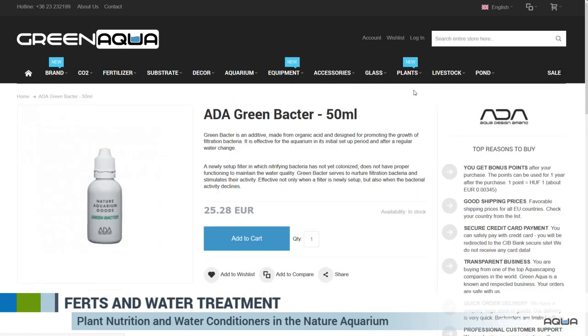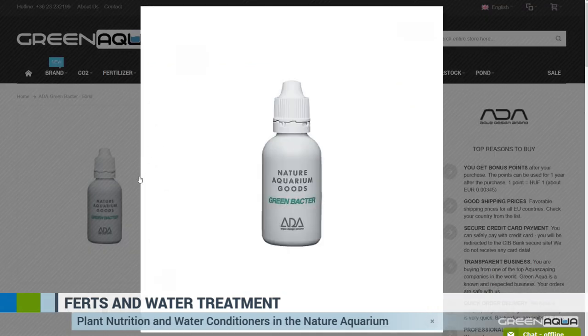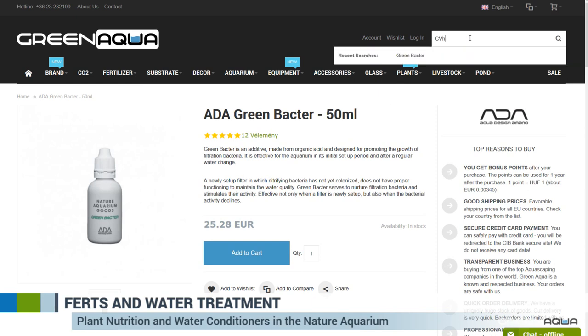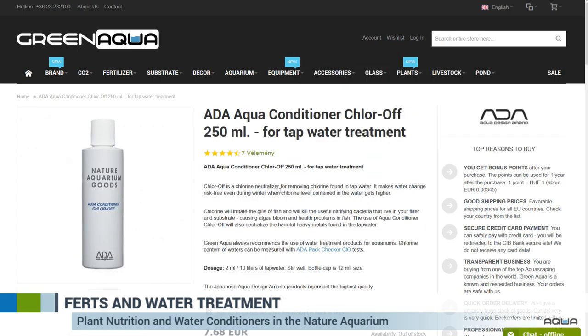Yeah, we can see on the screen the Green Aqua Web Shop with the water care products. It's actually Green Bacter from ADA right now. We are using this product after every filter cleaning or larger water changes, larger maintenance. A bacterial treatment is a good idea to have after every few weeks or so to have the best filtration in your aquarium.